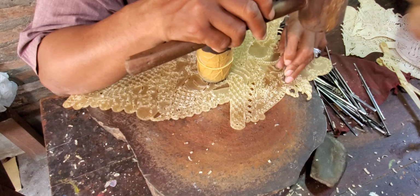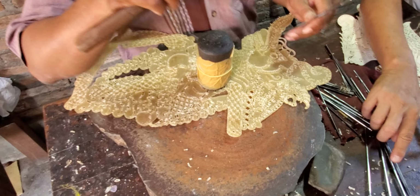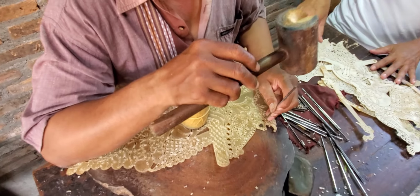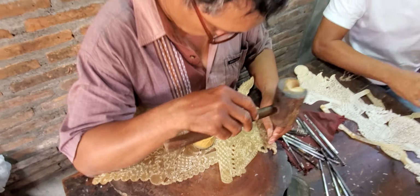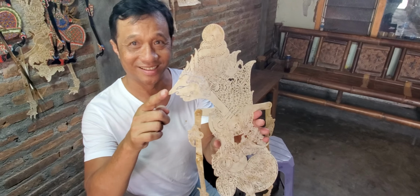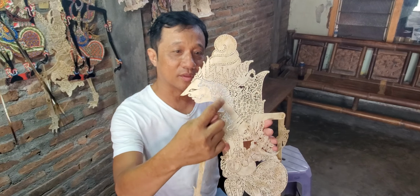But very nice work. And these are tools from the motorcycle spoke wheel. Oh, this is from a motorcycle wheel. Yeah, recycled. And in the marionettes, or wayang, all the shapes, like the design, have a meaning, a signification. Long nose, the symbol for curiosity. Big ears, for the symbol of wisdom.